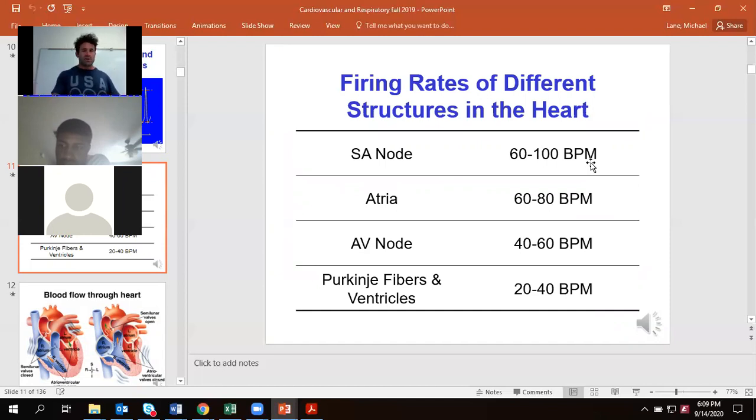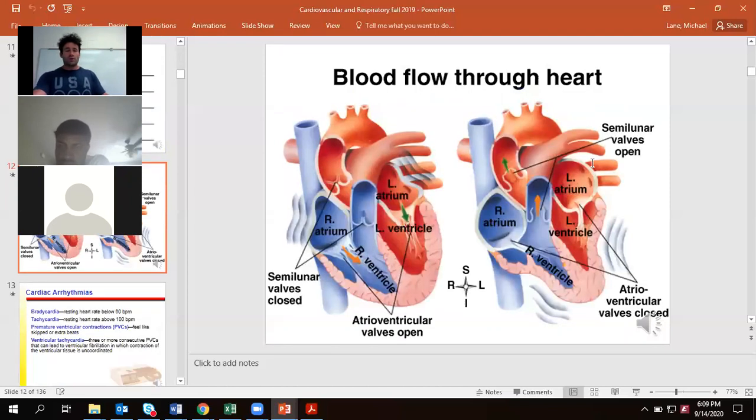So if your SA node fails, then you're going to run off your atria randomly depolarizing. If your atria fails, then you're going to run off your AV node naturally depolarizing. And if the AV node fails, then we're down to the Purkinje fibers, and that is a very, very, very low heart rate.